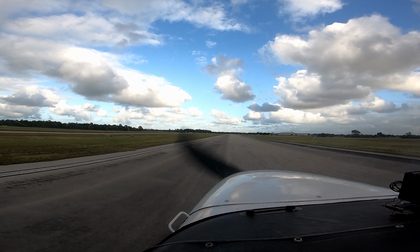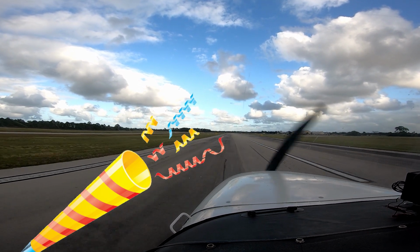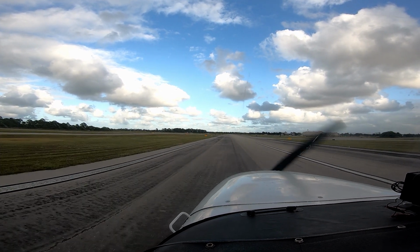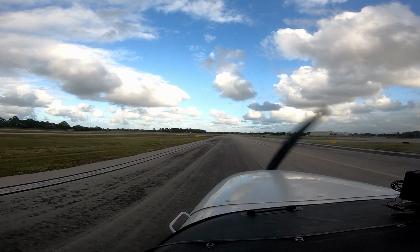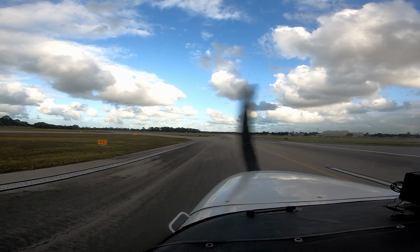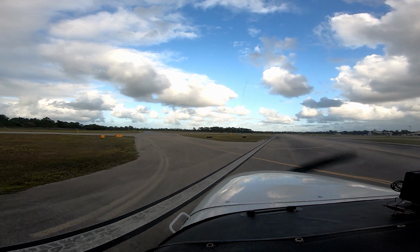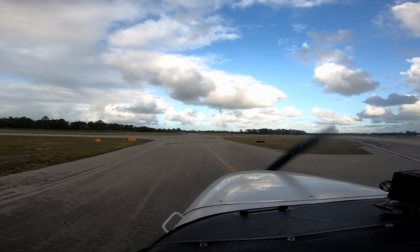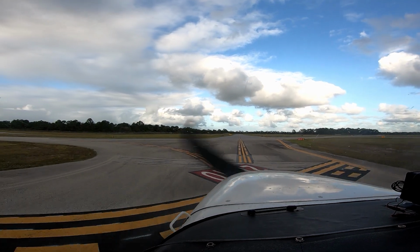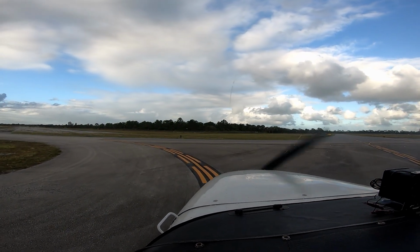Alright, it was a little rough. First solo landing ever. A little rough. Not the worst. I have done worse, but it wasn't very good either. That crosswind now. Alright. Normally I would call clear of the runway here, but nobody here.